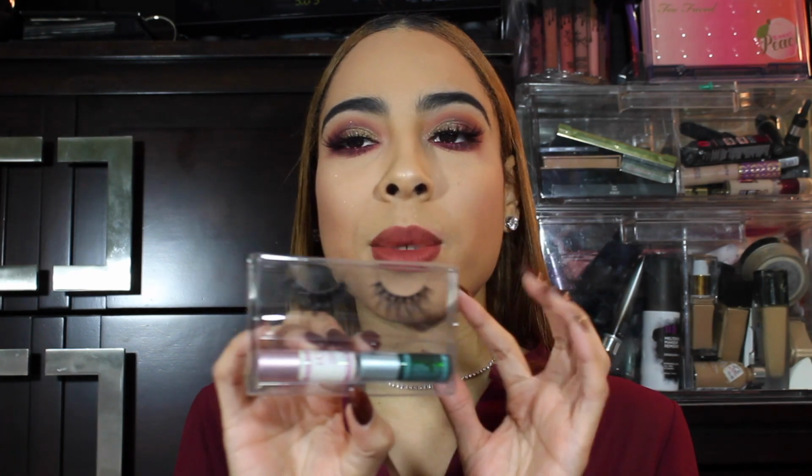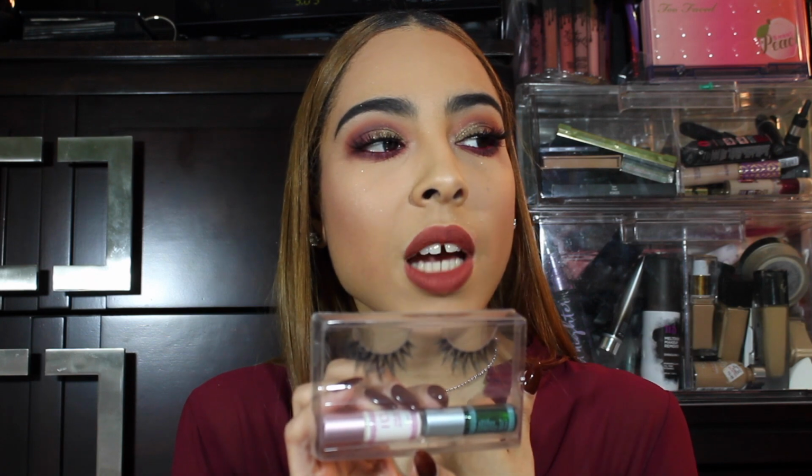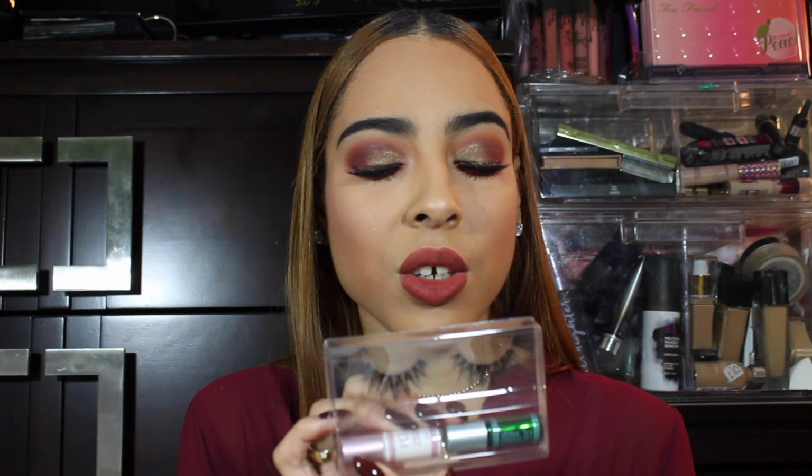I'm kind of super happy that I saw this. I get to try out both glues, and I usually use the duo glue, the lighter one, and it dries clear. So I'm kind of excited to branch out and use something different. I'm not sure which lashes these are. They are the Natalia lashes.